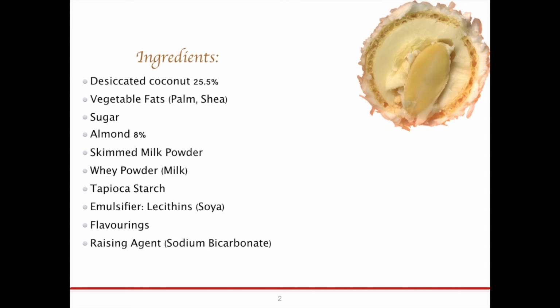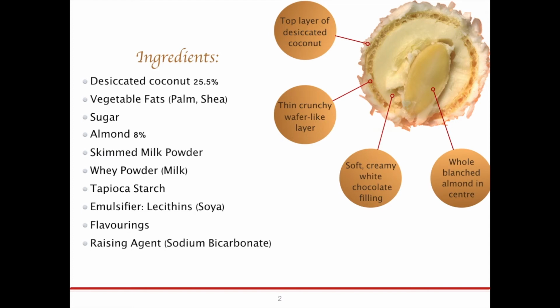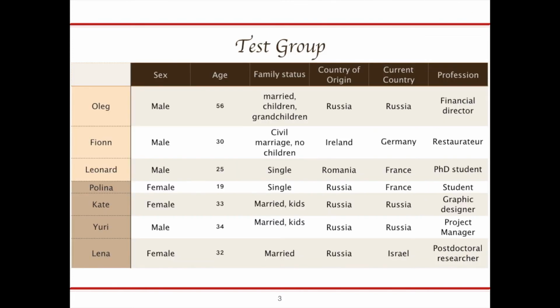This is the list of the ingredients that are used to produce this confectionery. We can see that it is not too long, which is a rather good sign for the modern consumer that would not want anything, as they say, chemical in their food. And the candy is composed of the top layer of desiccated coconut, a thin, crunchy wafer-like layer, a creamy, soft white chocolate filling and the almond inside. So it is very multi-layered confectionery.